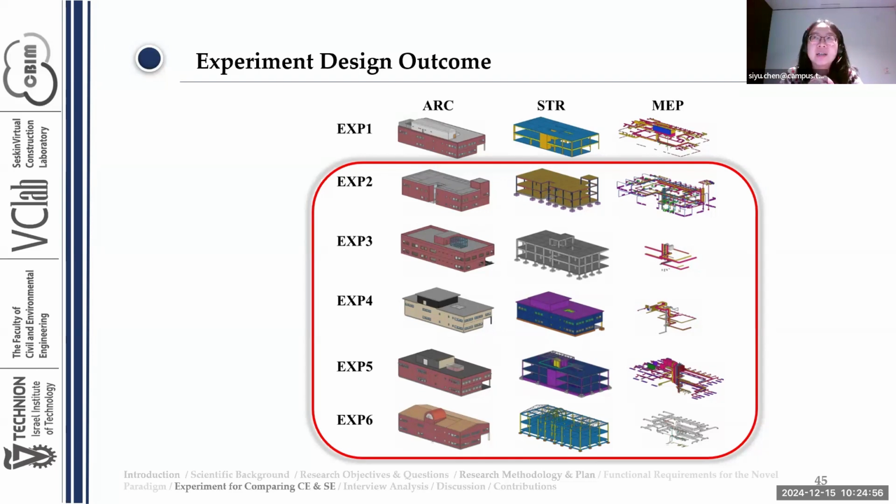Another part is that I did a lot of news spreading and reached out to people on LinkedIn, just typing "structure engineer" and then sending them messages. Most people didn't respond, but eventually I got enough people. And also, of course, you have to provide some incentives. Yes, so that's how.